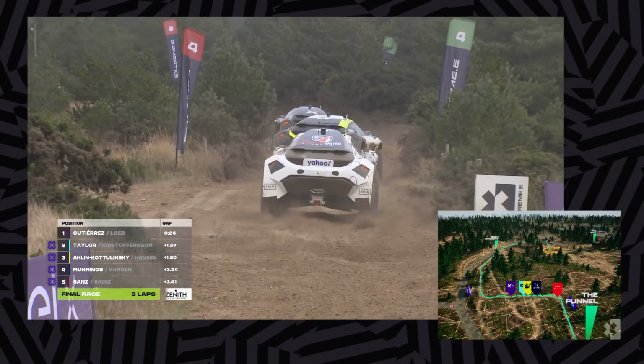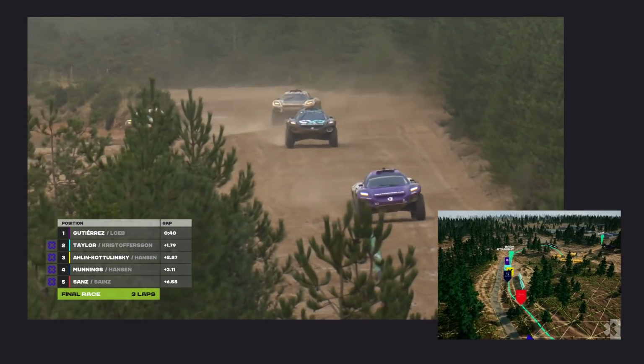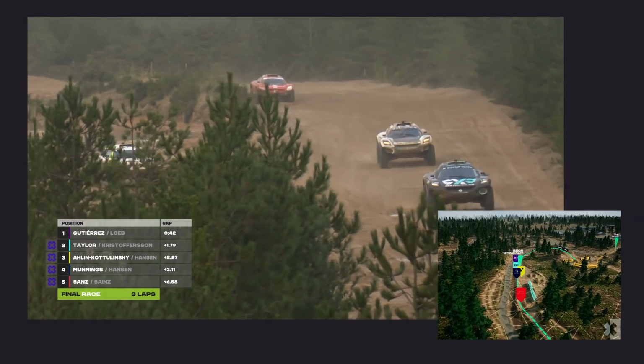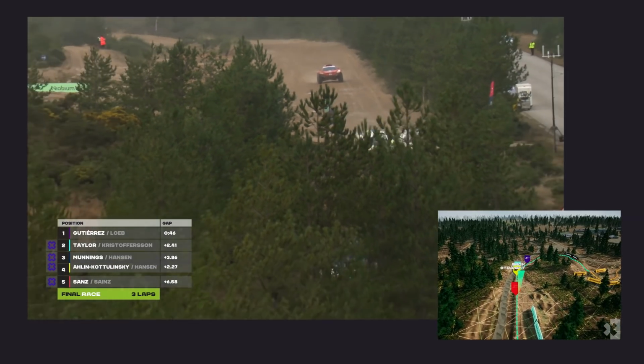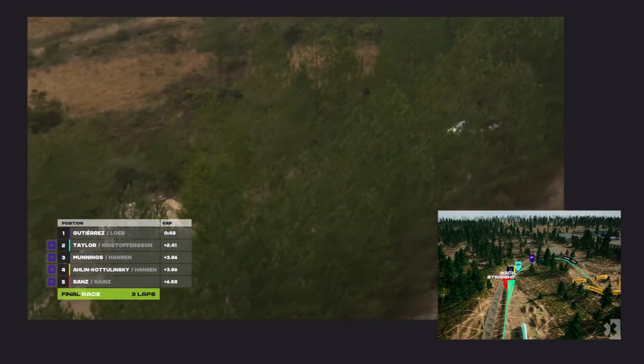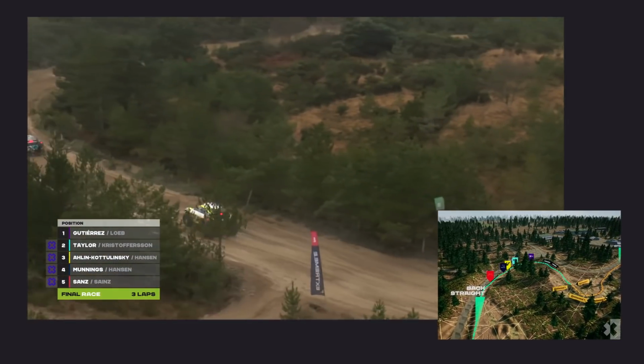It's Munnings in fourth. I can't see Laya Sands. They're a long way back for Science XC. Oh, sliding for JBXC. They've got all over the place, losing out on the traction on the grid. Have they lost a spot? Can they push themselves back in? Contact behind. They're so close, they're side by side. Arlen Kotlinski, I think, just managed to get past. So Arlen Kotlinski gets up past Munnings.